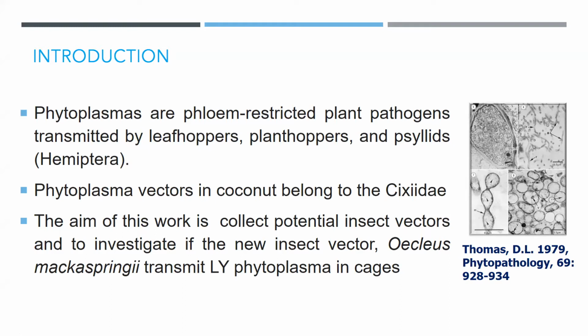My presentation is going to be on the transmission trials that we did in Jamaica on Oecleus mackaspringii. I'll first go through the introduction, and then I will go through the rest of my presentation. Well, we know where phytoplasma is located, so I don't need to go through that. We know that phytoplasma vectors of coconut mostly belong to the 60-day.